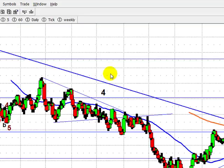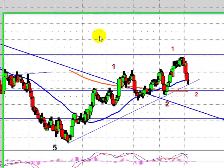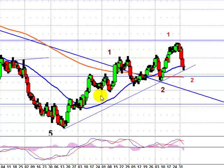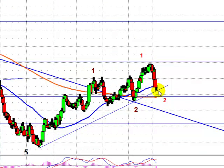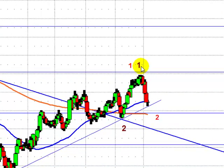There are a few ways to subdivide the price action from here. I'm going for this, for 1 2 1 2, but it's possible that in fact the entire one just ended here. Okay, you don't have a 1 2 1 2, but all of that should be taken as one. I'm not terribly sure. Let's work with an open mind here.